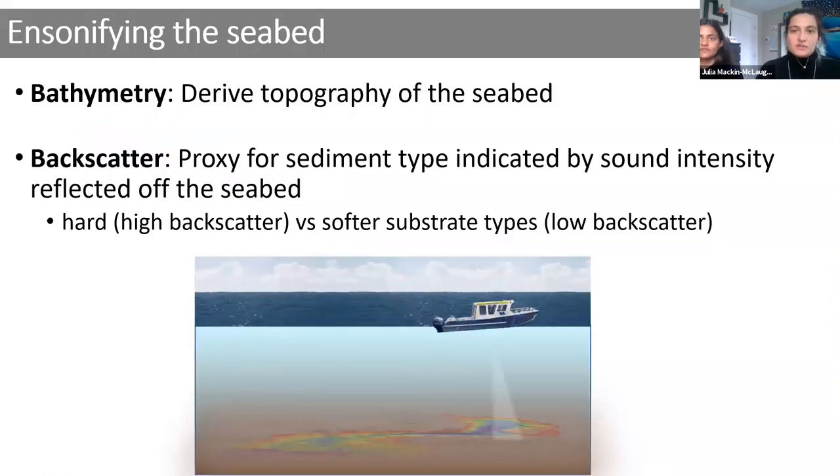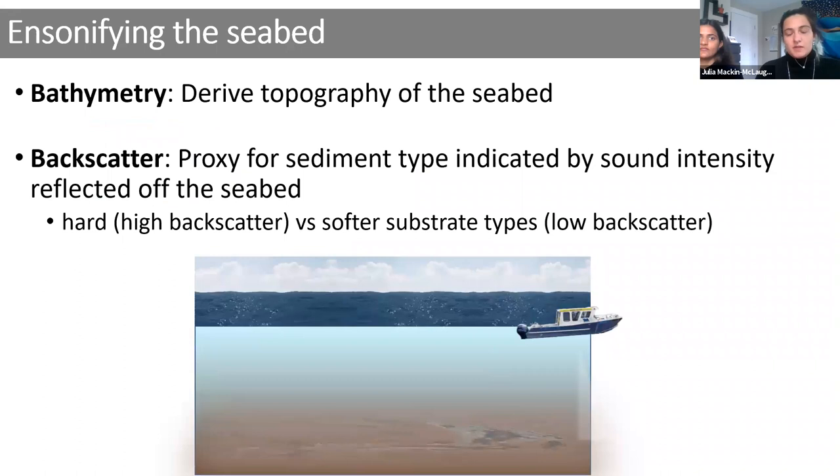From the acoustic sonar data, you can derive information on the topography of the seabed using a wide swath of sound beams across the track of the boat. Backscatter data is simultaneously collected and is a proxy for sediment type, indicated by the sound intensity reflected off the seabed. So for example, hard substrates, which might include bedrock or gravel or boulders, will have a high backscatter return, compared to soft sediments such as mud or sand, where much of the sound wave gets absorbed, so there is a lower backscatter return.